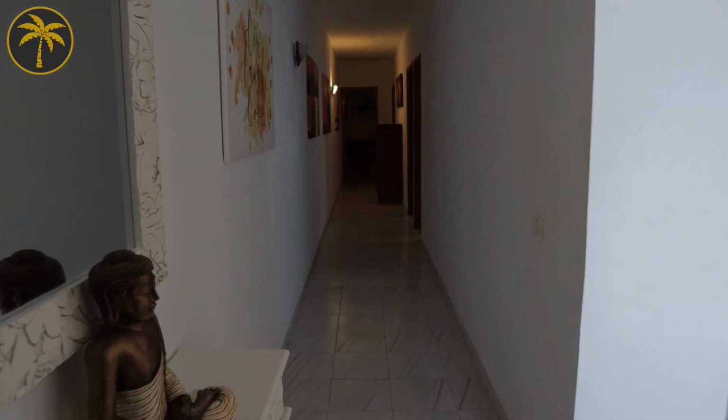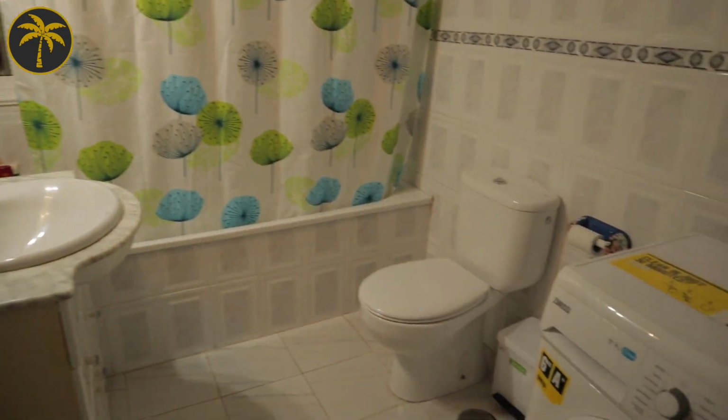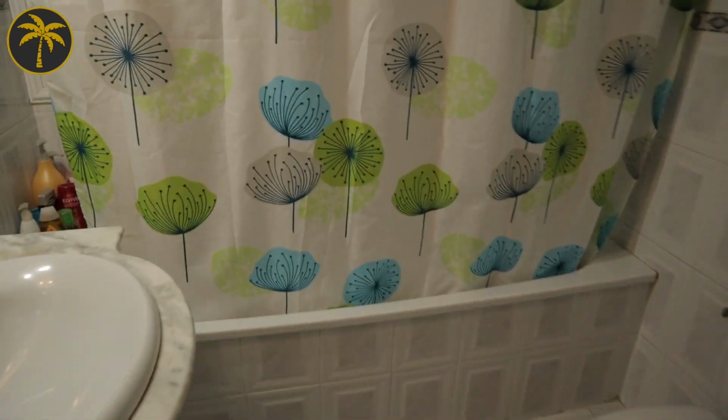Let's have a look around. So as we're coming through the main door, we've got this hallway which leads down to the 3 bedrooms and the bathroom, and then we can turn right here into the lounge and the kitchen. Let's go down to the bedrooms here. So the first door on the right we've got here is the bathroom. So we've got the washing machine in here as well, out the way. Toilet, hand basin, and then bath with the shower head there.